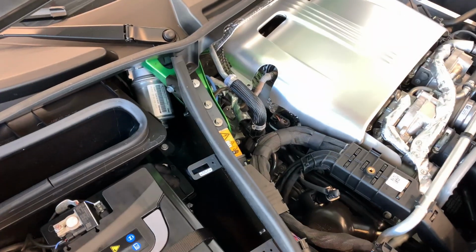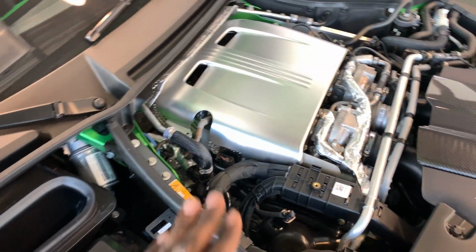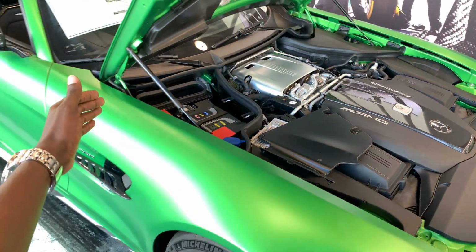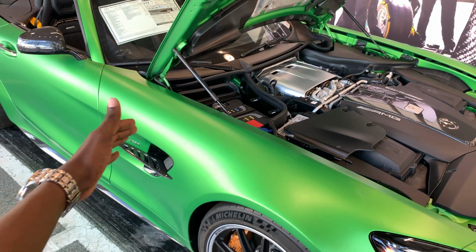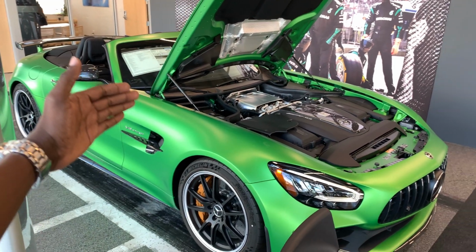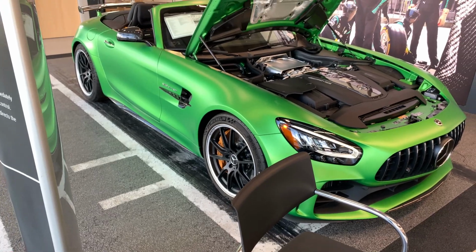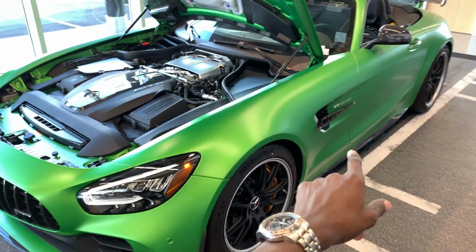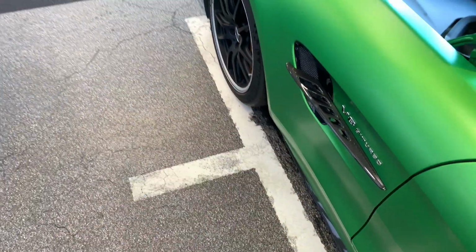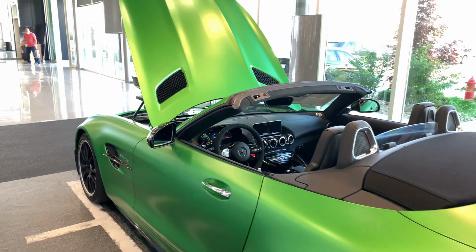So if you've never seen a high performance AMG engine GTR, this is it. As I mentioned, it spans almost half the length of the car. So if I stand back, you can see this is almost half the length of the car on this GTR. And then you have this V8 Biturbo carbon fiber element on this side. Carbon fiber side mirror housings.